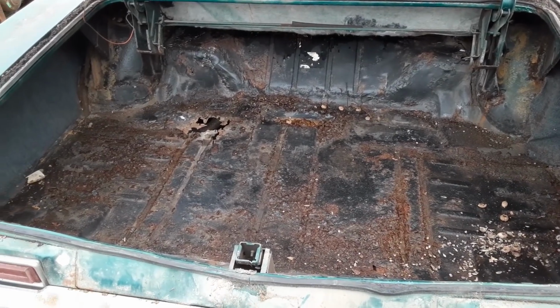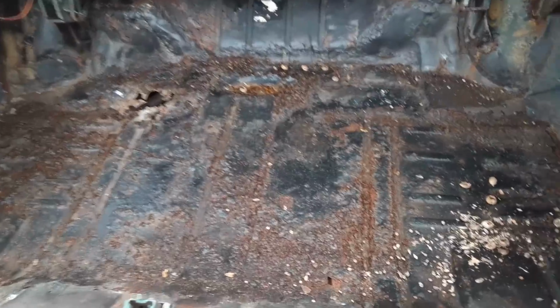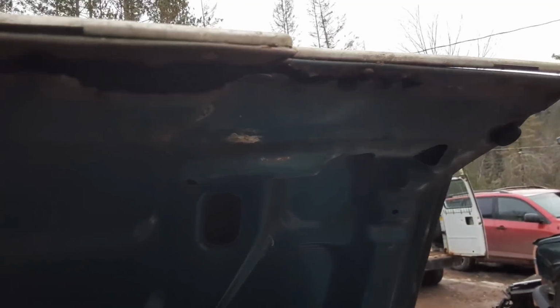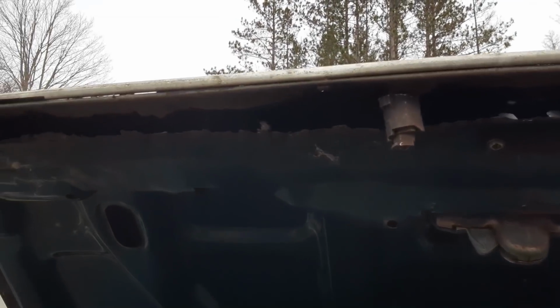Alright, let's have an in-depth view of what this thing looks like without any carpet in the trunk. Not so good. She is really soft in there. I mean, there's holes everywhere. The whole bottom side of the trunk lid is just gone. There's not much support there left at all.